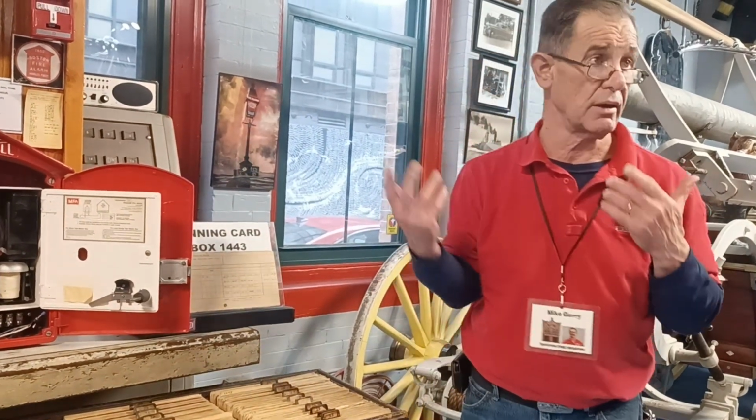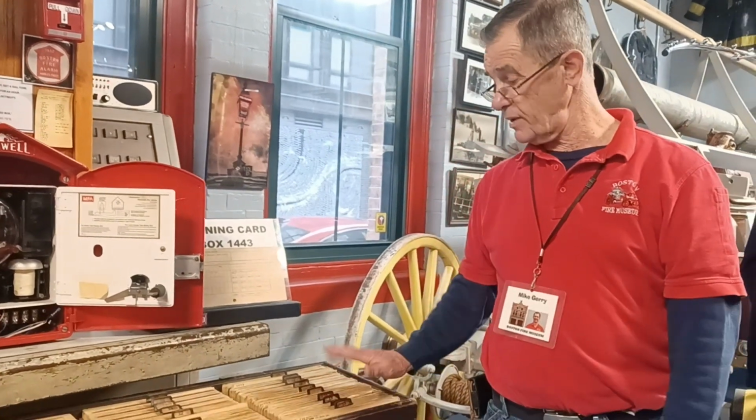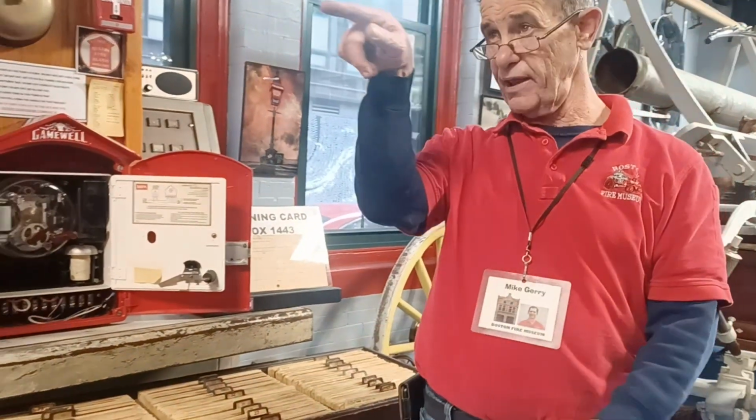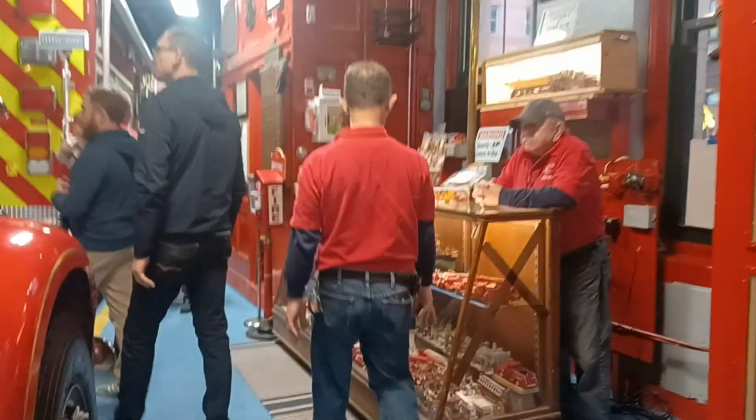Something wrong with their. I think it's closed off because of the lights. So anyway, and this was it. But these little cars were in that little room over there where the watch desk is over here. I'll show you over here. Oh, okay, thanks.